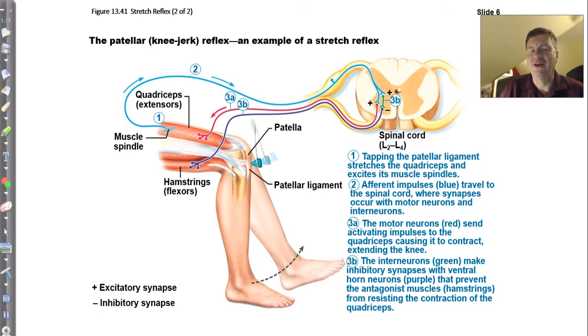Just to show you once again how we go from stimulation, and this is the patellar reflex obviously, when the patellar ligament is tapped, that causes some stretching of the quadriceps, and it excites some muscle spindles. We saw muscle spindles a few videos back, but they pick up on that slight stretching of the quadriceps, which sends a signal via an afferent neuron. You have an interneuron here bridging, and don't worry about the 3A and the 3B, but then you're going to have a firing along a motor neuron, which will cause the hamstrings to respond.